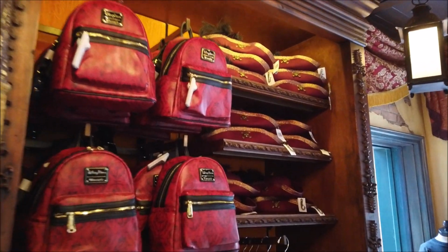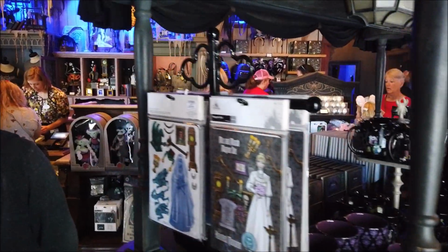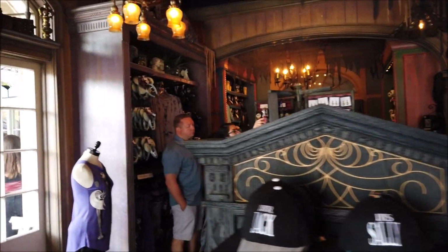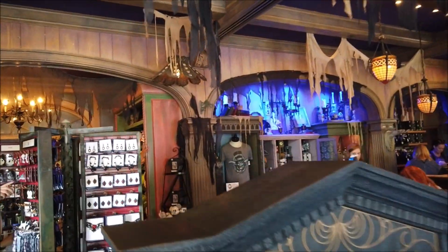If you're a fan of Red the Pirate, they have a whole bunch of merchandise now. You can even get a costume. It's great that they have so much Haunted Mansion stuff now. I remember a few years ago, you couldn't find Haunted Mansion stuff at all, and once they added that Memento Mori's in Disney World, now you got a lot of cool merchandise.